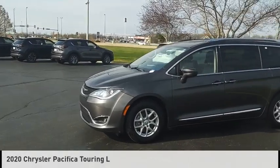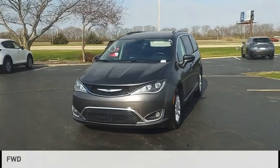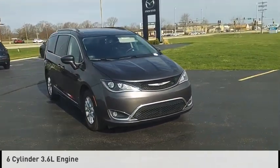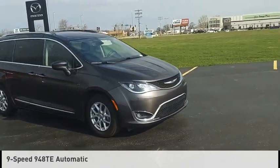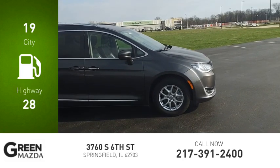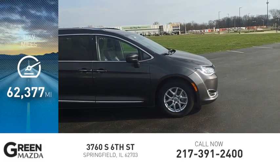Come test drive the 2020 Pacifica. This vehicle is powered by a front-wheel drive, six-cylinder, 3.6-liter engine, and comes with a 9-speed automatic transmission. Great fuel efficiency saves you money by requiring fewer trips to the gas station. This vehicle has less than 65,000 miles.